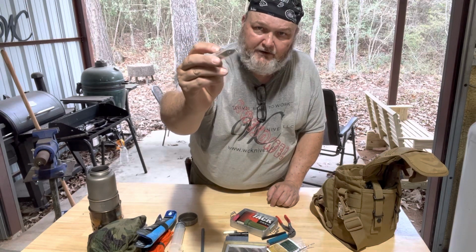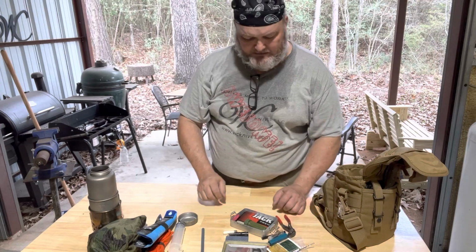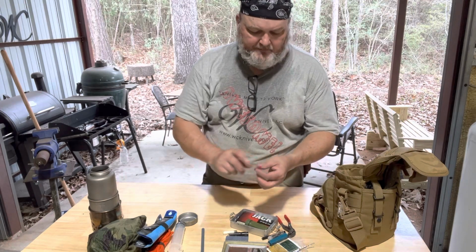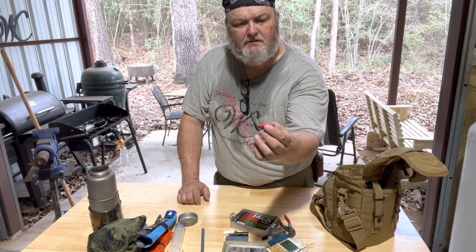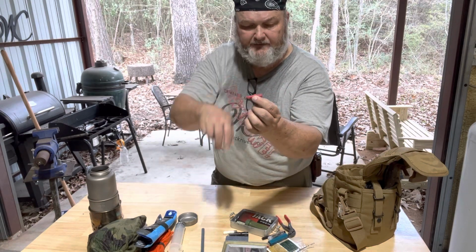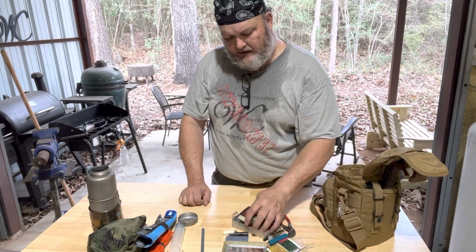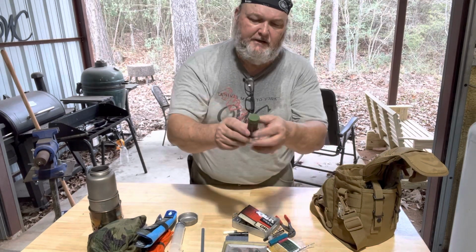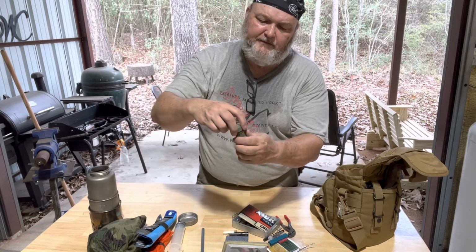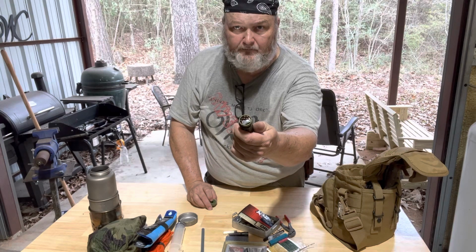It has a very fine tip on it for getting those splinters and stickers and ticks and things off of you. I have a little bit of, I think that's Surefire. Anyway, it's a fire thing. So you just kind of fluff it up and it'll take a ferro rod pretty easy. In this, I have a match safe that is waterproof. And inside here, I have storm matches and an extra striker in there.